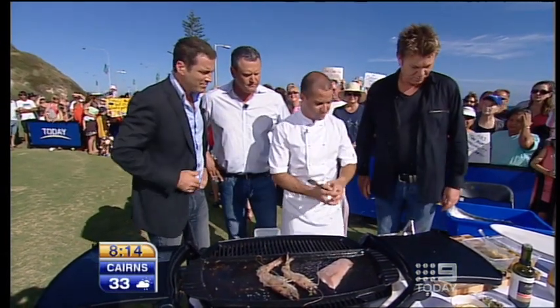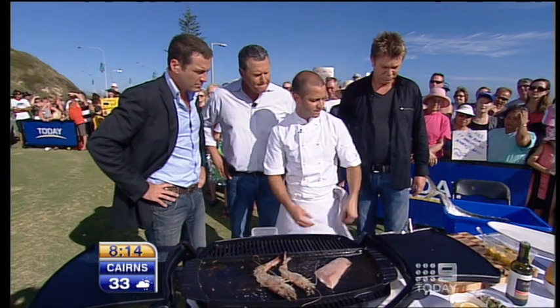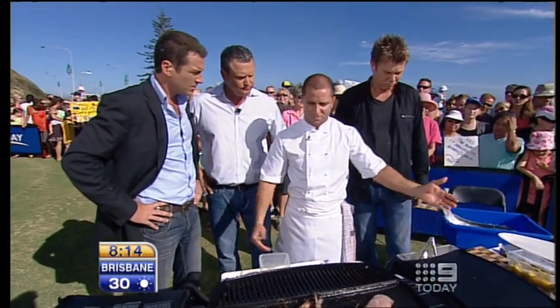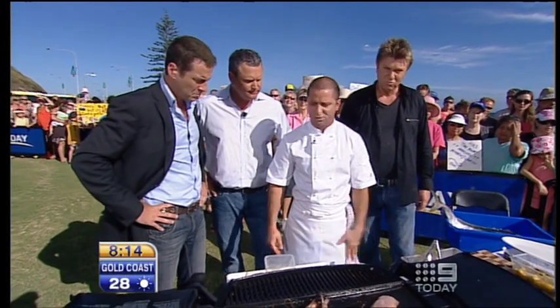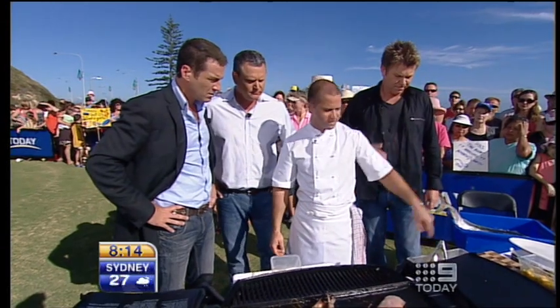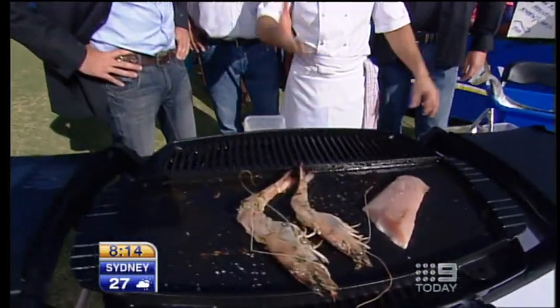Well, I've got a mango salsa. I've got a sweetheart sauce, which traditionally, coming from Europe, when we were growing up as kids, my father and his brothers would have a barbecue on their days off. And the sweetheart sauce, the lemon, the parsley, olive oil, just works really well with the fish. And the mango salsa with the prawns, just light and clean, works a treat.